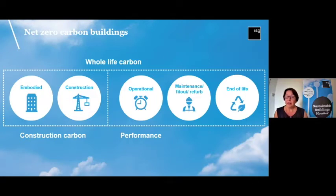Going across from left to right, we've got the embodied carbon. That's the embodied carbon used in materials, so the energy used in producing materials and transporting them to site. Then we've got the energy that we actually use during the construction process. Part of our challenge at ISG is, can we build buildings in a carbon neutral way going forward? Those first two are often labelled as construction carbon, or the cost of the carbon in construction.